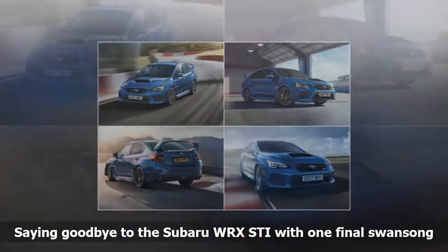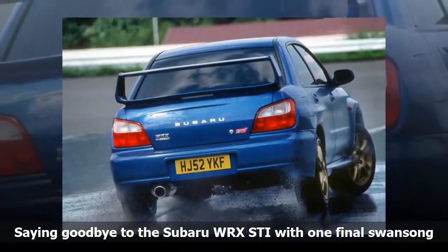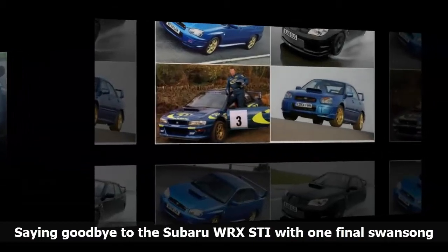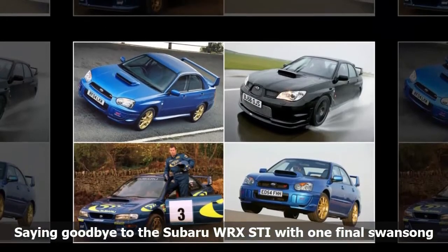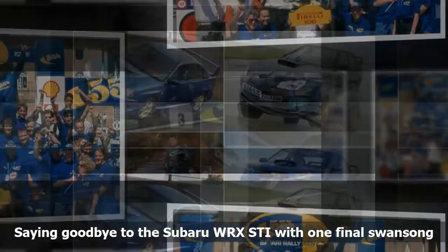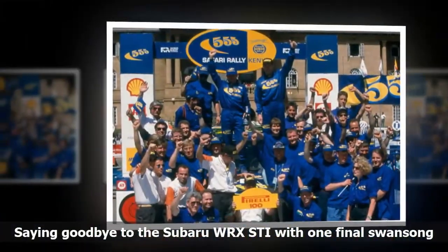With the letters STI now firmly associated with the Impreza, it turned into a dream year in 1995 as Colin McRae lifted the World Drivers' title and Subaru lifted the manufacturer's gong, setting up a hat-trick for the following 2 years. The key point in all of this is that Subaru won on Sunday and sold on Monday. And boy did they sell.